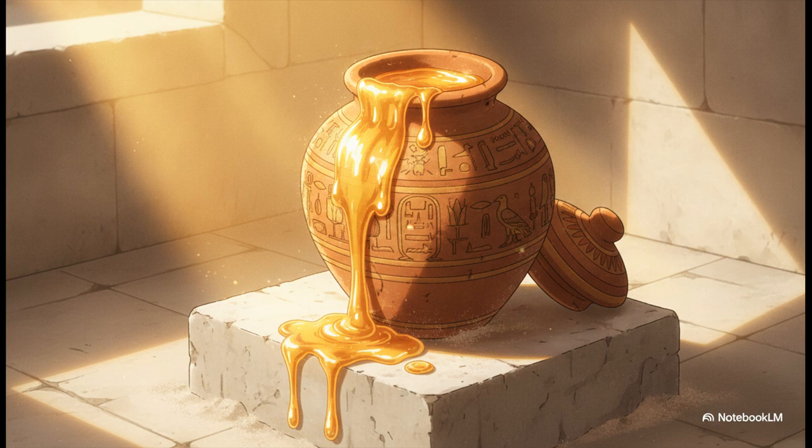Honey is one of the only foods on the planet that literally never spoils. Archaeologists have actually opened ancient Egyptian tombs and discovered pots of honey that are over 3,000 years old. And the most shocking part? It was still perfectly edible.